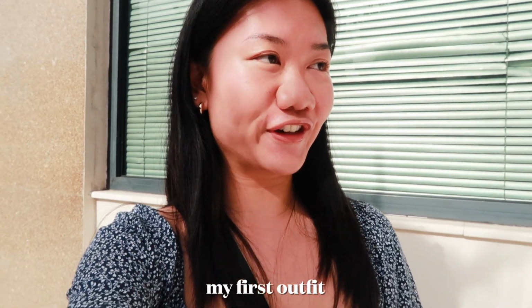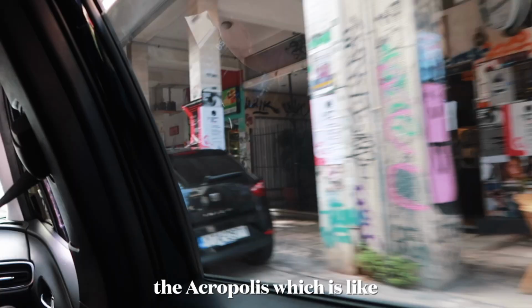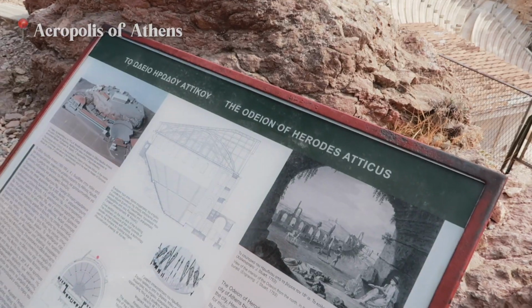So I changed into my first outfit. Right now we're waiting for the taxi, and we're going to head to the Acropolis, which is like the main tourist attraction of Athens. So we arrived at the Acropolis, and the views are very beautiful.